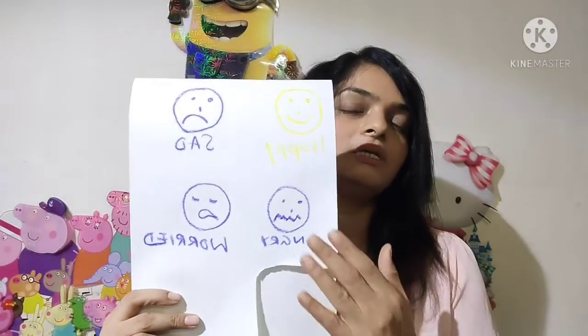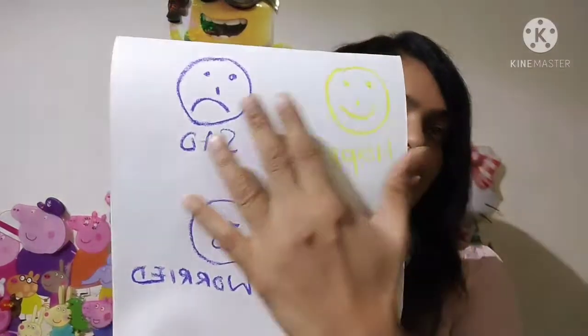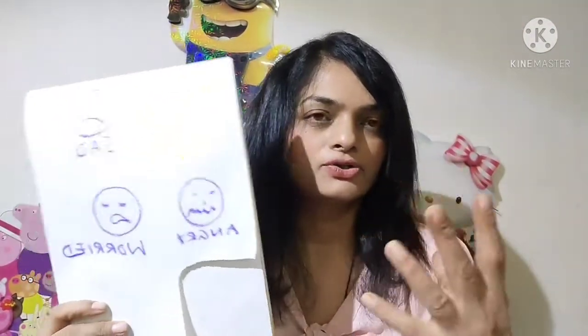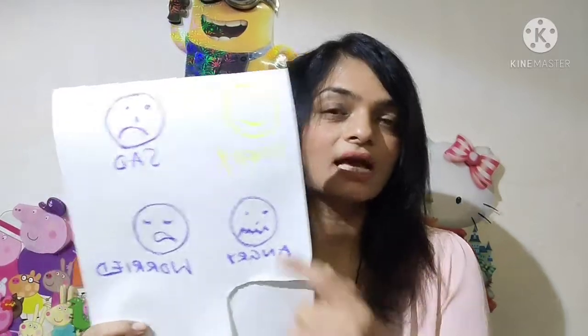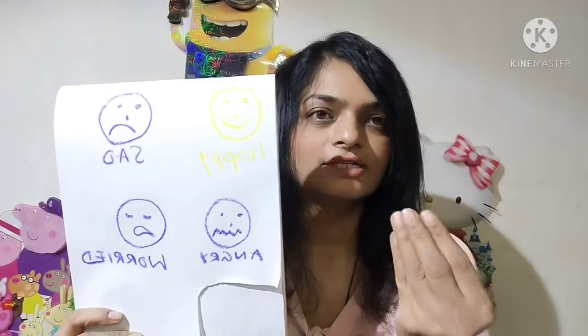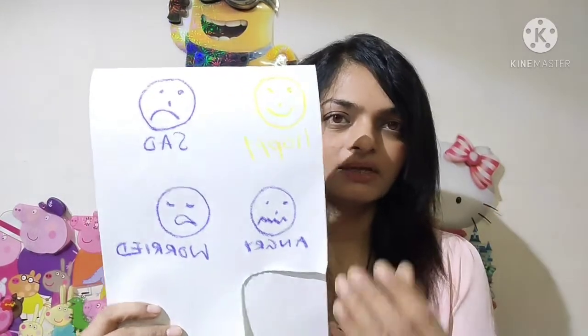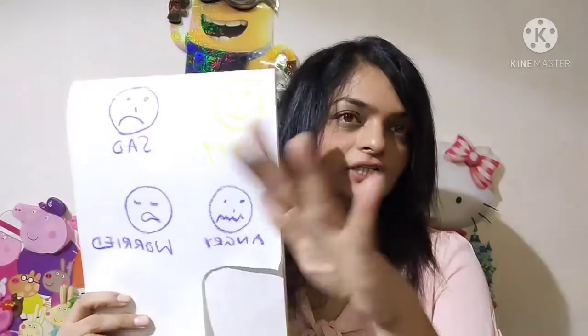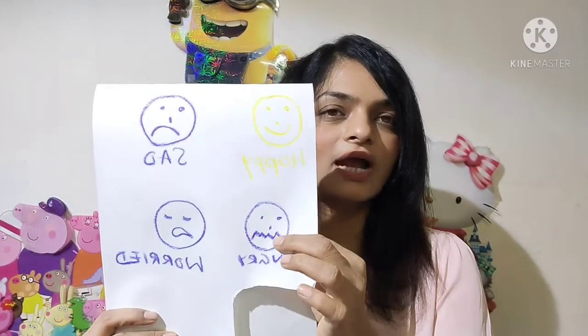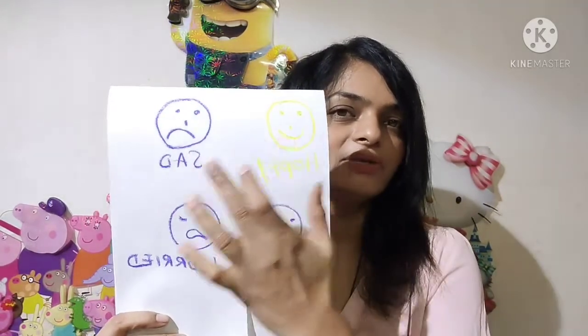What you need is to create such an emotion chart, and make three copies of it, because there are three of you in the house. Then cut these out into separate papers. You can have up to four to five sets of each. Let me repeat that: you will make duplicates for each family member, and each family member will have three to four cards. So three to four anger cards, three to four happy, three to four sad, and three to four worried cards.